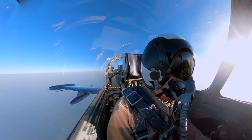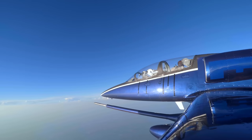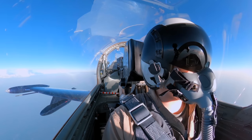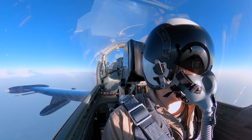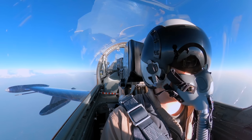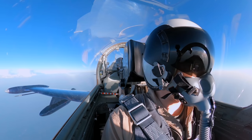139 Lima, Chicago Center Low, climb and maintain flight level 260. Level 260, 139 Lima. Okay, so as we level off here, we'll see what we get for speed. Basically my idea is to pull the power back for about 275, and that should give us this profile that we're trying to see how accurate it is for long range cruise.